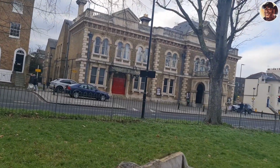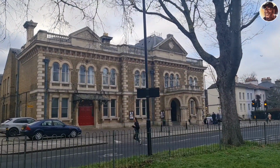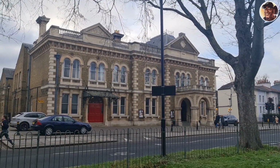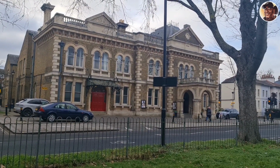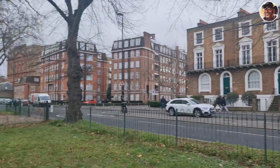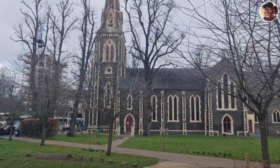Behind me is Turnham Green Church, despite it's in Chiswick, and I'll talk about that in a minute. But first, this is the town hall. This is not Turnham Green Town Hall, this is Chiswick Town Hall. And yeah, it's a wealthy area. It goes back, it's in the Domesday Book as far as I can remember.